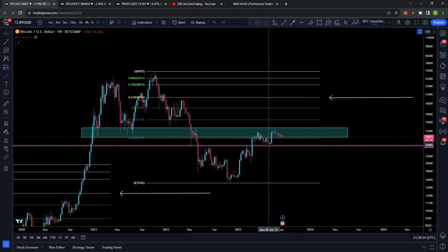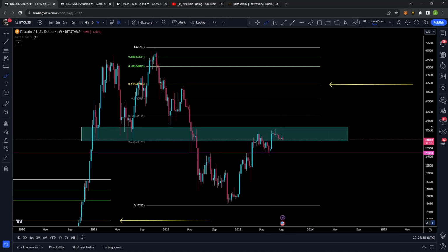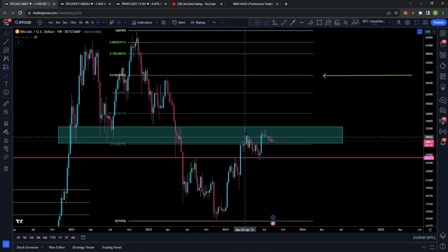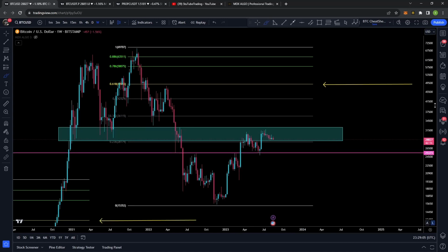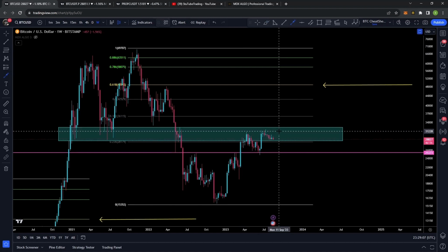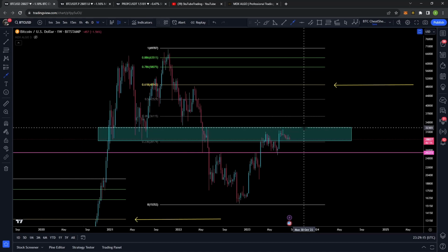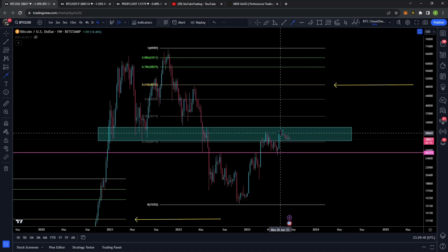But I'm totally open to the idea of just having a bit of a pullback. But something that is interesting about this is we're not seeing that harsh rejection. You guys know, bulls take the stairs, bears jump out the window or take the elevator, whatever you want to say. Typically bears like to pull the trigger very quickly and aggressively.